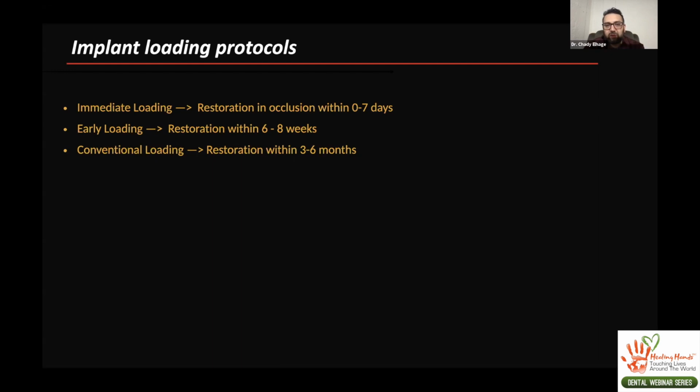A lot of times we confuse the surgery with the restoration part, because a lot of these terms, immediate, early, conventional, apply to both loading and placing. So remember, you could remove a tooth, let it heal for 4 months, place an implant, and then immediate load it. Or you might remove a tooth, place the implant immediately, and load it immediately. So a lot of these things can happen in several different fashions and forms.